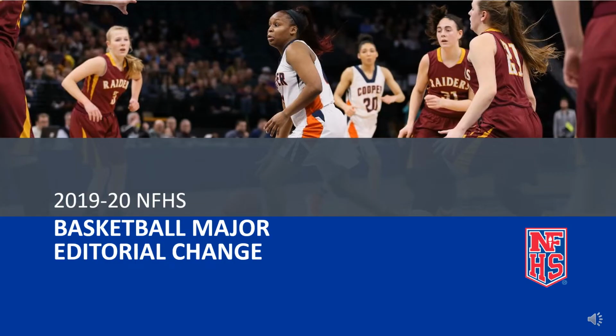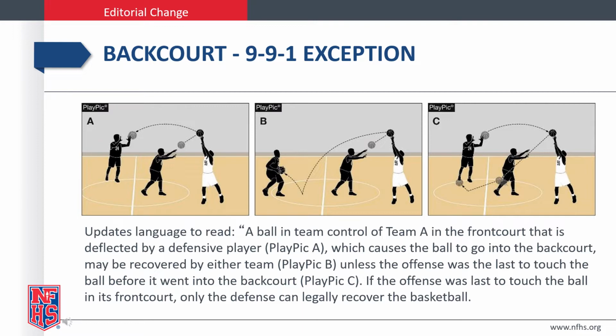The following are the 2019-20 NFHS Basketball major editorial changes. Backcourt. 9-9-1 exception updates language to read: a ball in team control of Team A in the front court that is deflected by a defensive player, illustrated in play pick A, which causes the ball to go into the backcourt and may be recovered by either team, illustrated here, play pick B, unless the offense was the last to touch the ball before it went to the backcourt, play pick C.